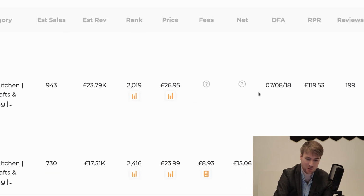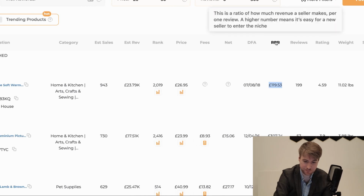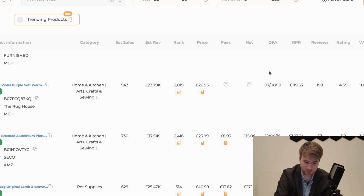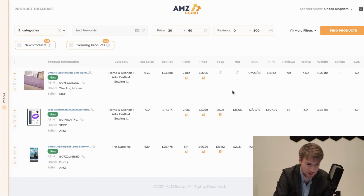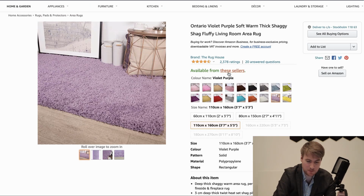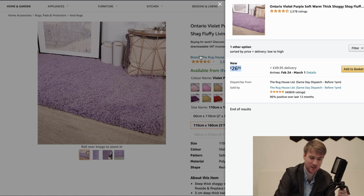And I've got some other information here as well. The price, £120, that looks like. Let's have a look. Oh no, it's the ratio of how much revenue a seller makes per one review. Interesting. I didn't even know about that metric. That's pretty useful. Where is the price? Did they list it on here yet? Don't know if they did. What we can do is click on the listing, open it up, and then we can see a bit more info on the public Amazon page. Here we are, selling for $26.95.